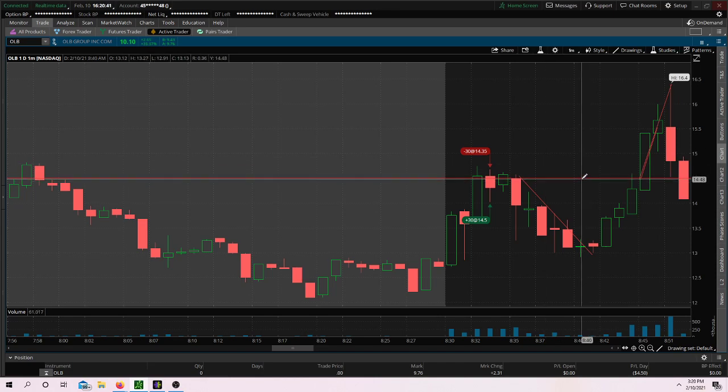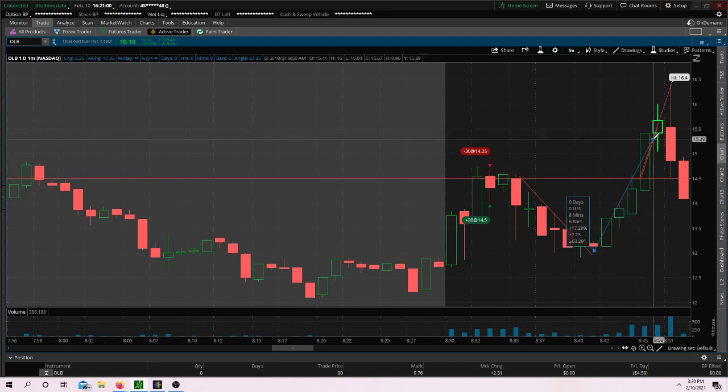And I guess my timing was wrong for this trade. I should have waited for a drop and then waited for this to come up, or even bought right here at this bottom at around $13 and sold at my planned entrance, or even waited to get in over here.